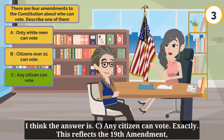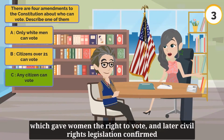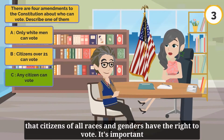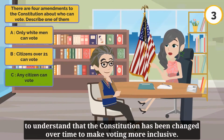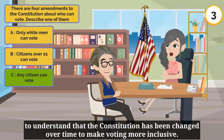Exactly. This reflects the 19th Amendment, which gave women the right to vote, and later civil rights legislation confirmed that citizens of all races and genders have the right to vote. It's important to understand that the Constitution has been changed over time to make voting more inclusive.